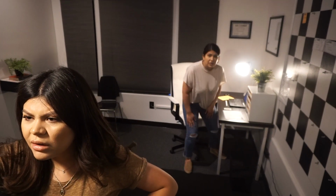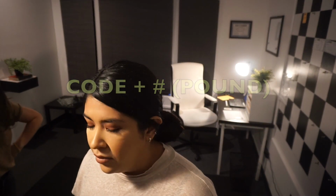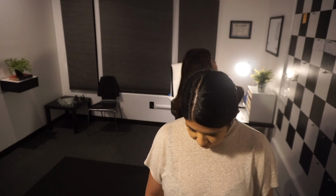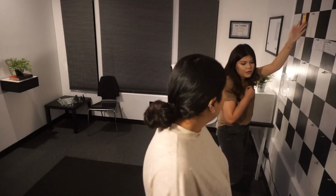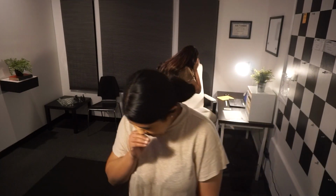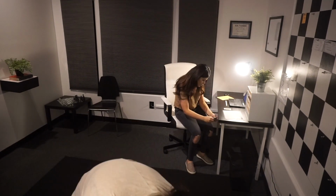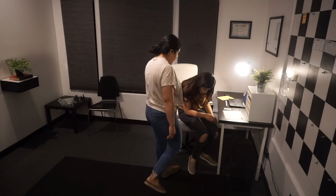okay, B2, code plus number. What do you mean code plus number? So what if it's, we need B's, right? C1? Where's C1? We need another code. Well, they're gonna be in the locks. Okay. 5218? What's the 5218? What if it's the... Alright, I'm gonna try that one.